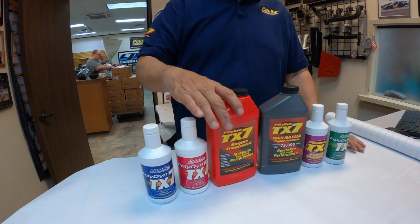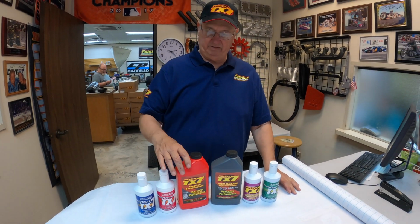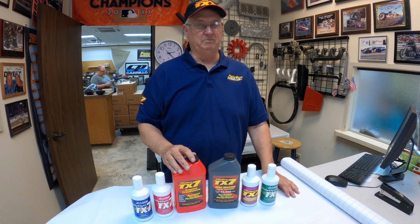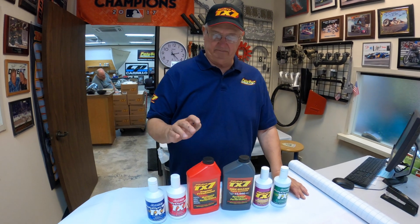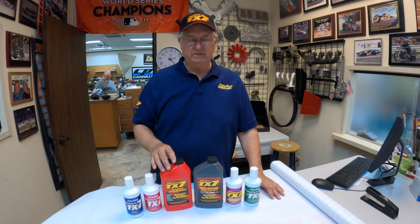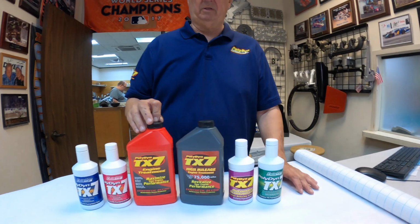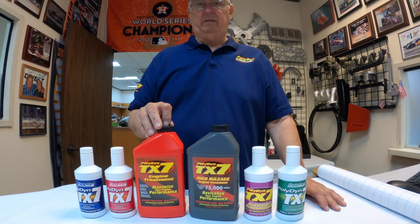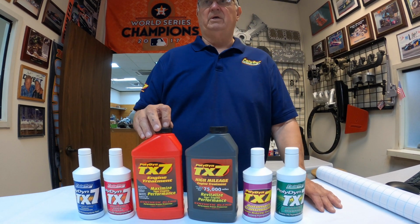Well, anyway, here's our number one product, TX7 engine treatment. This is the first one I developed, almost 30 years ago. We've been just having a blast with it. It goes into virtually any engine, and what it does is it will improve the film strength of the oil under high heat and high load, so the engine will run better, but it'll cut the wear inside the motor down to practically nothing.